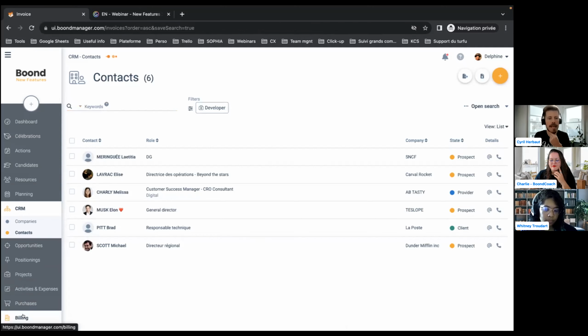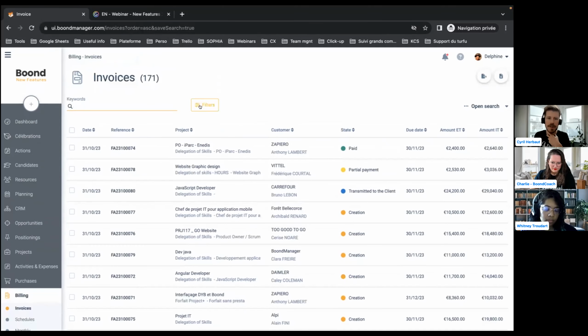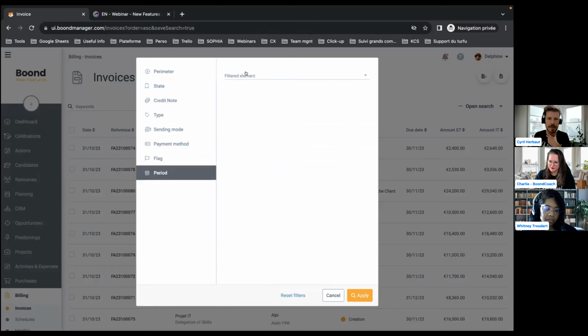So if we go back to the bidding module, just to show you that very handy new feature, if I click on filters, I've got a dynamic filter for the period.